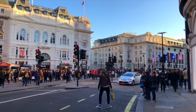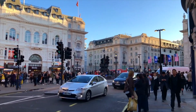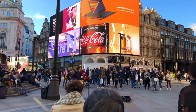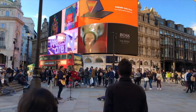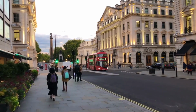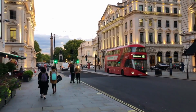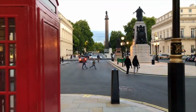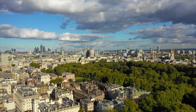This place is humming with activity. For the best ambiance, it's best to visit Piccadilly at night, and that's when the neon lights of the billboard reflect off all of the classic buildings and give you a sense that you're in the epicenter of London.